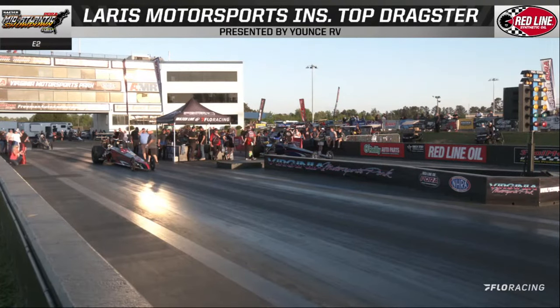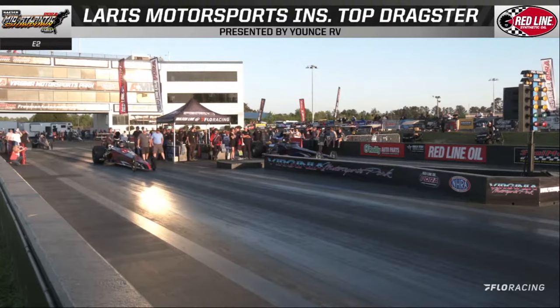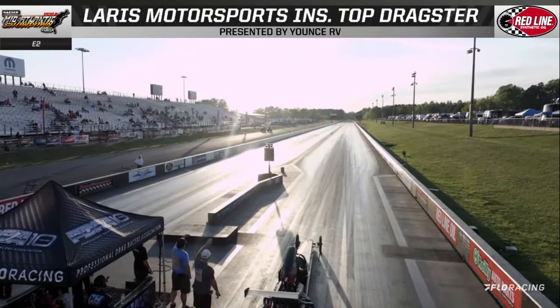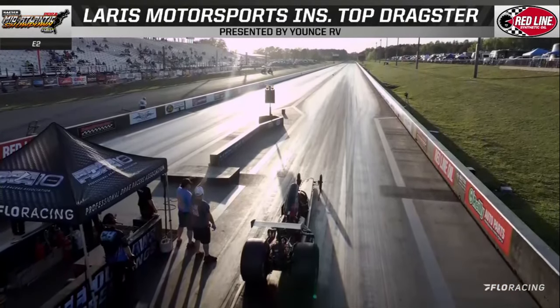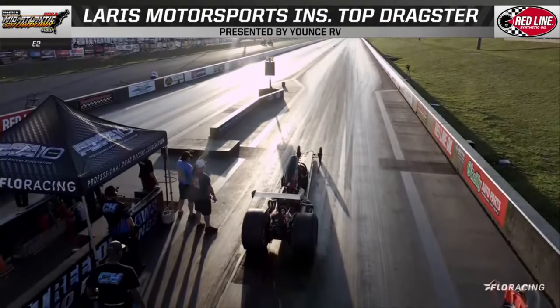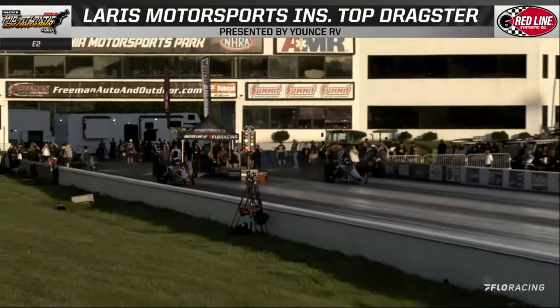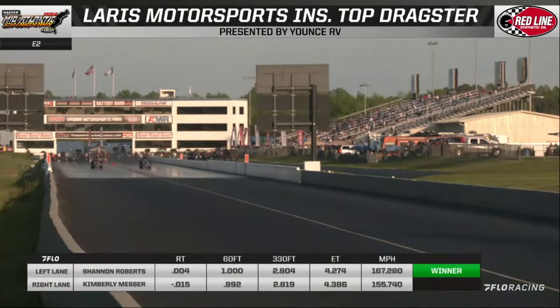So Shannon Roberts, Kim Messer, going to move into the pre-stage beams here in just a minute. What was transpiring out there was the fact that Shannon Roberts turned her top bulb on. Kimberly Messer flagged the starter, advised, hey, can't really see the tree. Messer goes 15 thousandths out red. Shannon's going to be 004. And 438 there for Kimberly Messer, 427 Shannon Roberts.